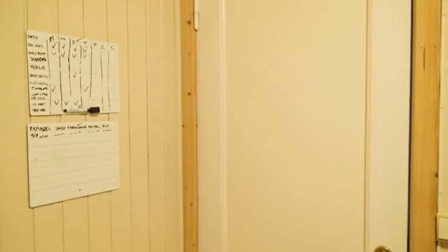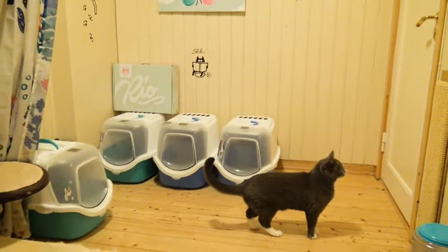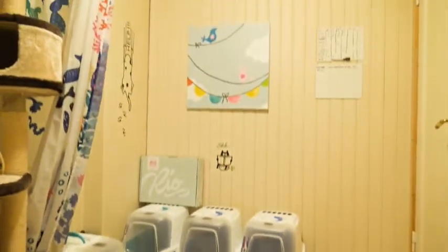I used the boards to keep track of when I changed the potties and when I changed the food, when the potties were cleaned, you know. I like to be organized. I recommend if you have several pets, it makes things easier.